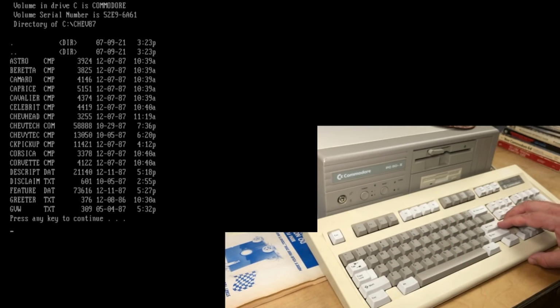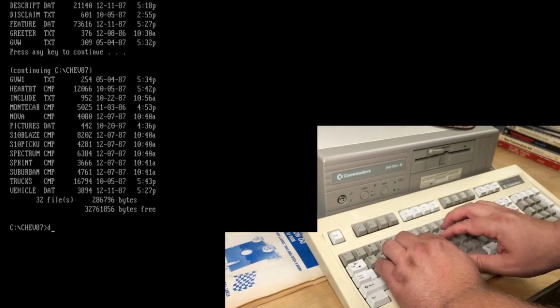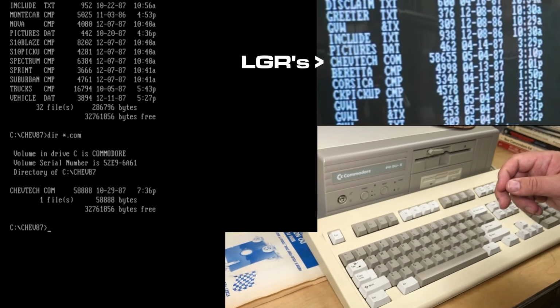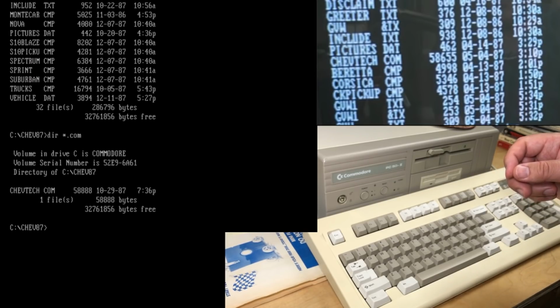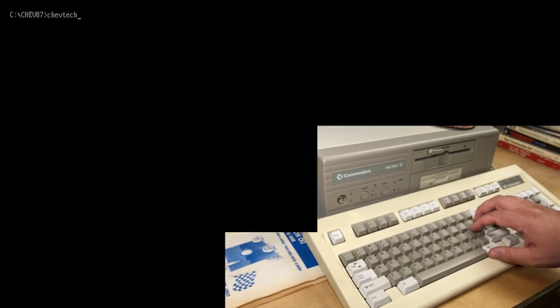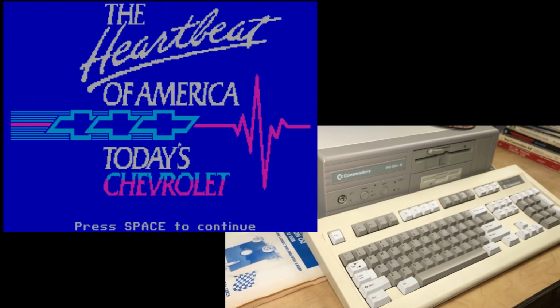I just want to compare LGR's Chevtech.com. Okay, so LGR's disk has Chevtech.com as 58,655 bytes with a date of May 4th, 87. Oh, and this is actually a bit bigger, 58,888, October 29. So this is actually a different version. Okay, so let's give it a try. Chevtech. Wait, that's at 88.